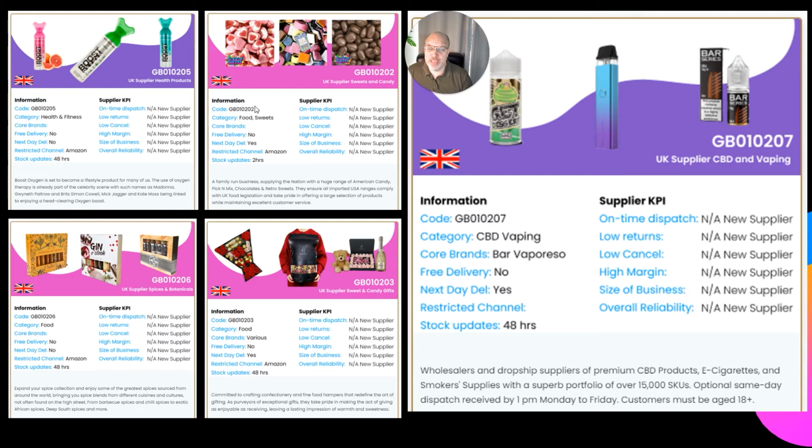Supplier 202 is a supplier of sweets and candy. They've got a huge range of American candy and pick and mix and retro sweets. They come in bags of 500 and a kilo at the moment, but I'm asking them to put some bigger bags together, to see where we can get to with some pricing, and they're already on promotion at the moment. So well worth looking at those for Mother's Day. That's coming up early March, and then soon after that it'll be Easter.